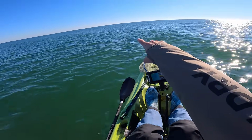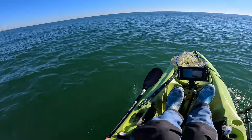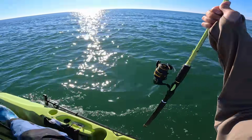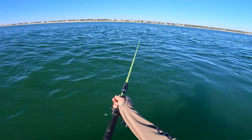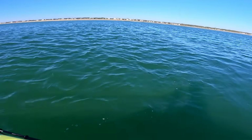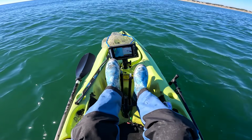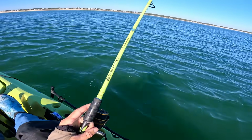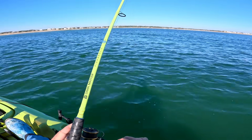I just saw some fish busting below a couple birds out there, so that's a good sign. Look at that, guys. I just went over some fish. And some more fish. We got some life out here. Better than what was in the creek.